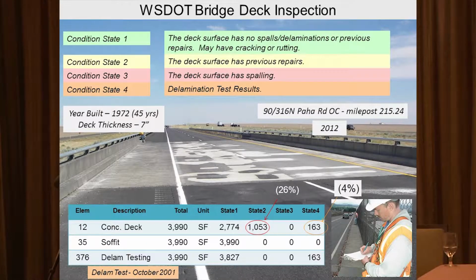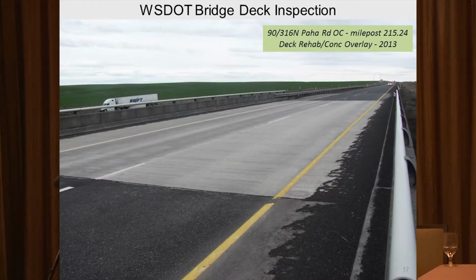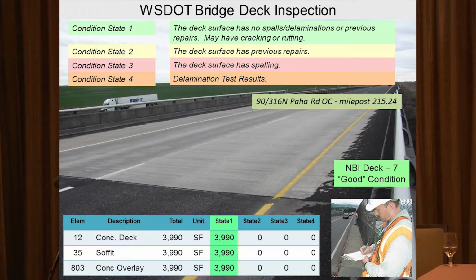And so on this particular deck you're looking at in the picture, it had 26% patching over 1,000 square feet. So that gives us an indication, from just looking at this in a database or something, that we have an issue here, we have a lot of patching on this deck. Now, if you were to go back and look at that deck today, we had done a rehabilitation in 2013. You look at the top surface, everything looks great, there's no patching on it at all. You look at the soffit, it looks great, there's no cracking, there's no patching. So based on our system, you would look at those 3 elements, everything would be in condition state 1, and so the NBI deck code would be a 7, and so this deck would be in good condition until, again, it starts falling apart again and we get patches on it.